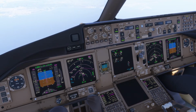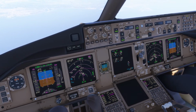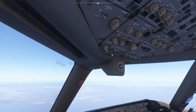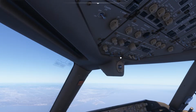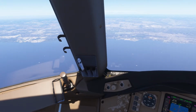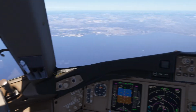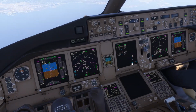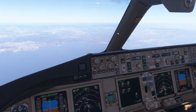So coming down to 10,000 feet now. Let's go and turn the landing lights on. What a difference. Look at the weather. After the horrific weather we had leaving Providence, it's cleared up over Canada.